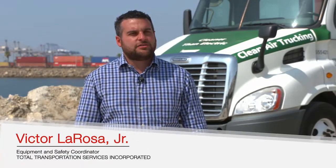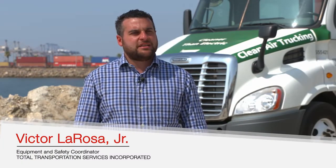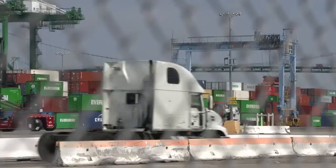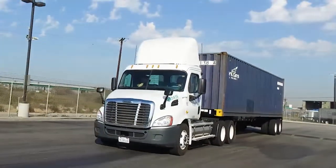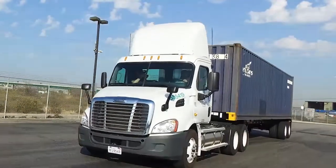Here at Total Transportation Services, we primarily do drayage freight, and that's pulling shipping containers in and out of the Port of LA and Long Beach. Currently, we run a fleet of about 10 natural gas vehicles, both a combination of LNG and CNG.